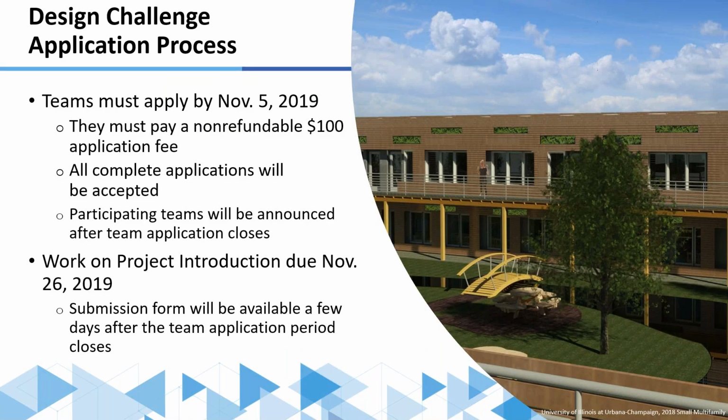So, as I mentioned earlier, the design challenge application process is ongoing now, and teams must apply by November 5th, 2019. Each team should pay the non-refundable $100 application fee, and all teams that complete their applications will be accepted. Participating teams will be announced after this deadline closes. In addition, teams can produce an optional project introduction, which is due November 26, 2019. And Rachel will discuss more about this later in the presentation. The submission form will also be available a few days after the team application period closes.